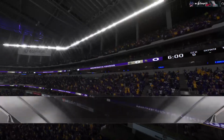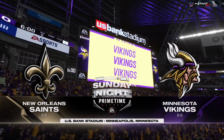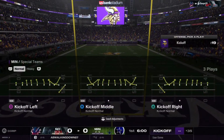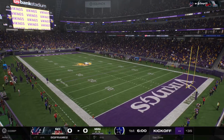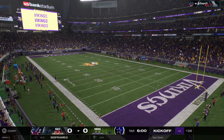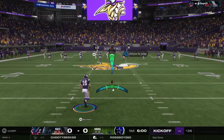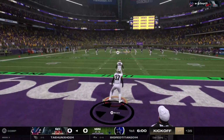Here in the north, the Yaller horn is about to sound and send two teams to battle here at US Bank Stadium in Minneapolis, Minnesota. We've got ourselves a fight in this one to get back above 500. Week 3 is underway.